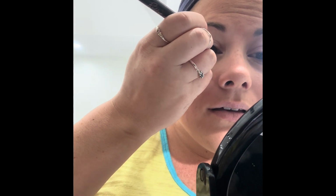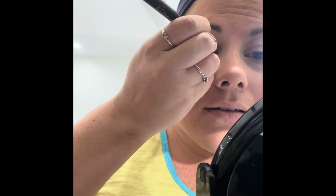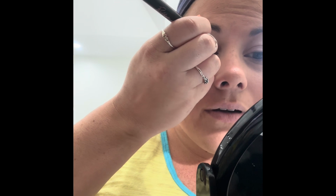This is Benefit. I love this. I just got this, and it's like a gel eyeliner, but it's like a roller. It's amazing. I absolutely love it. Let's see if I can get my eyes to match. That's always the tricky part.